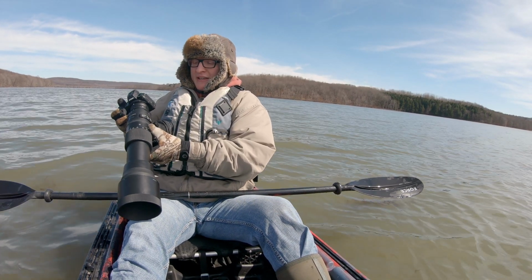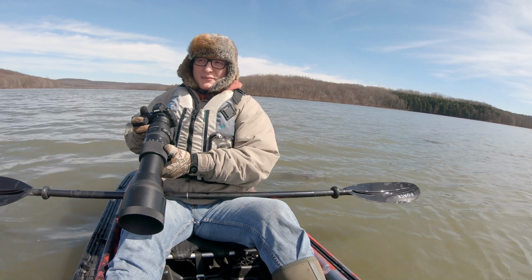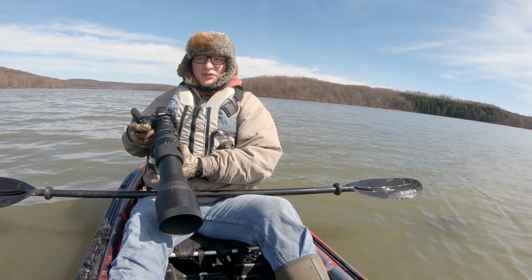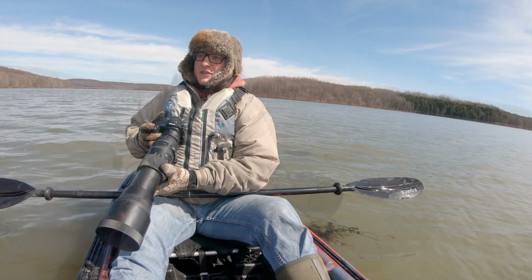Now I am using VR and IBIS off on this. I feel like sometimes IBIS and the VR, at least in this Sigma lens, don't really talk to each other very well, but I'll turn it on and we'll see how that works for the rest of the day here.